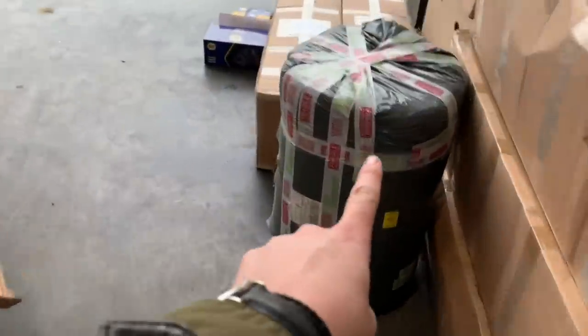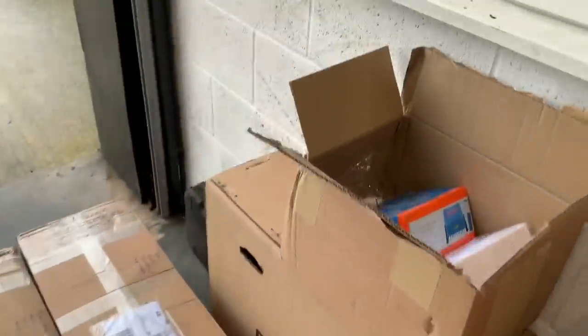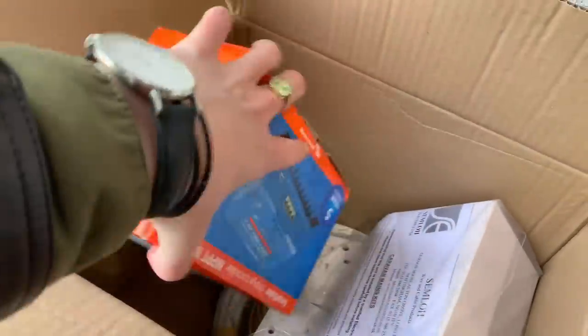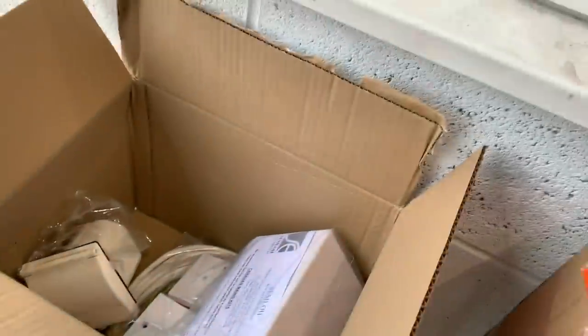This is the roll of wool insulation to go in all of the really difficult crevices. And then this is a box of goodies for me too. MPPT charger, electric hookup, external hookup, some other stuff.